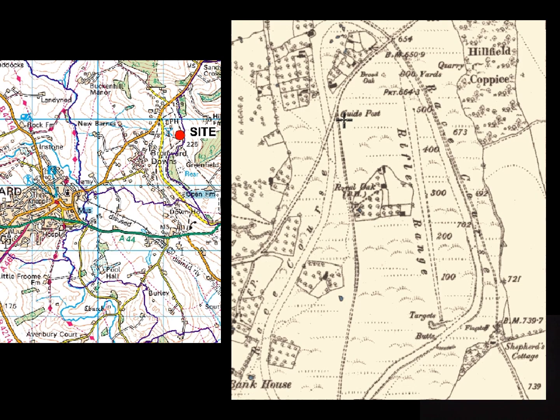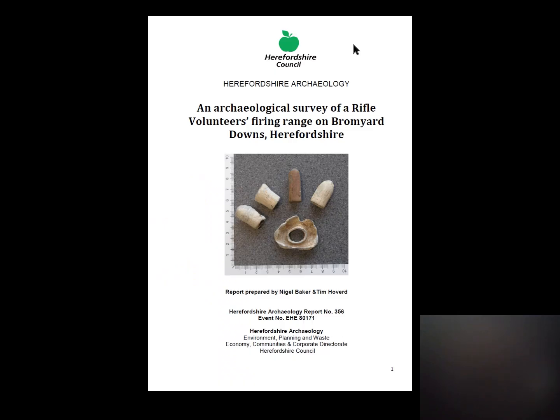To enable this shooting, each company established a range, and the Bromyard range was on the Bromyard Downs, behind the Royal Oak pub, as you can see on these maps. The range went back to 600 yards, which is a considerable distance for these early rifles, and gives an indication of the proficiency of the members. Some years ago, the Herefordshire Council Archaeology Department carried out a survey of the rifle range at Bromyard, and their report is available on their website.